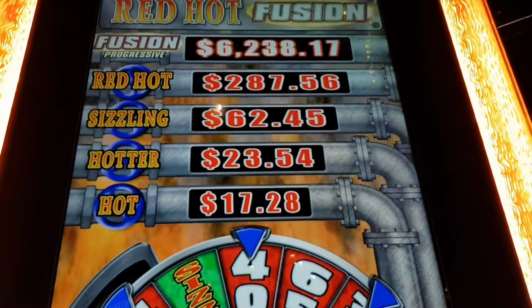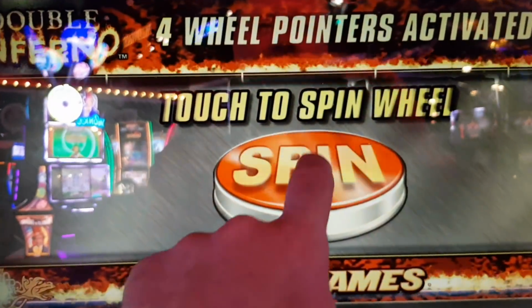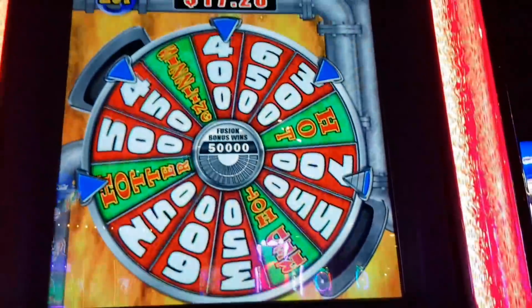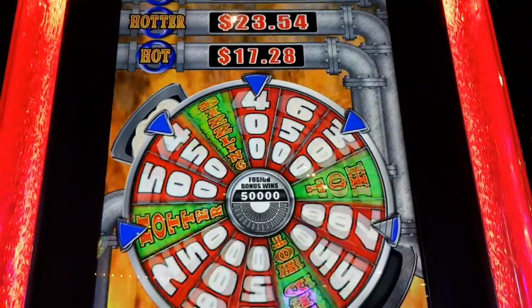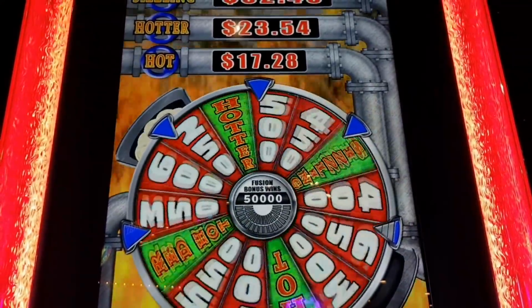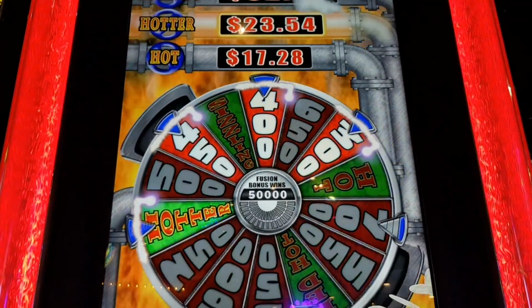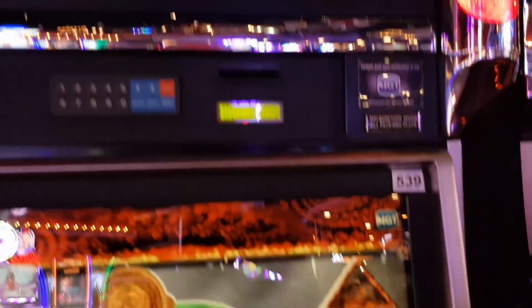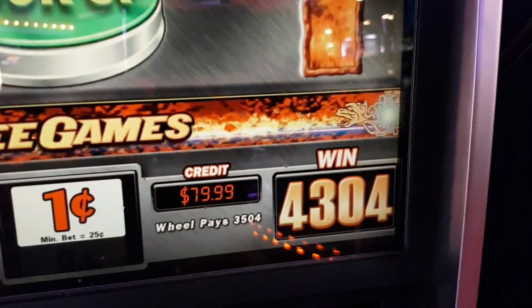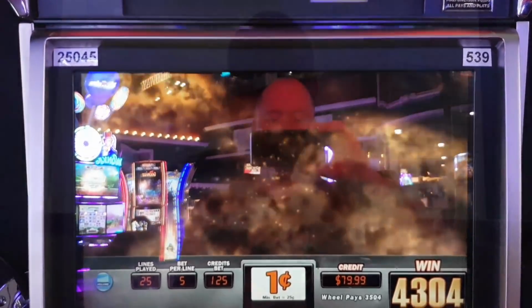Right, here we go. I'm hopeful to get one of those. The 287 would be great, although unlikely. Let's see. Hey, not quite, but hey. 43.04 and a 125 bet. Basically, I'm just happy to play the machine.